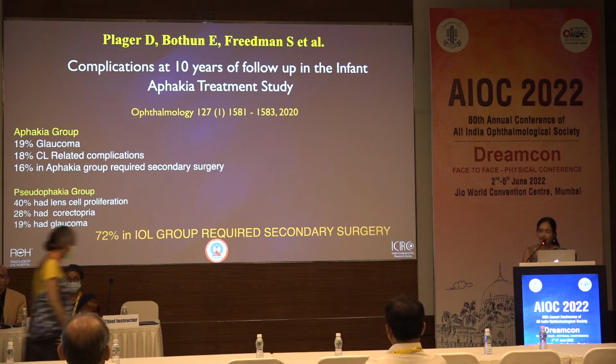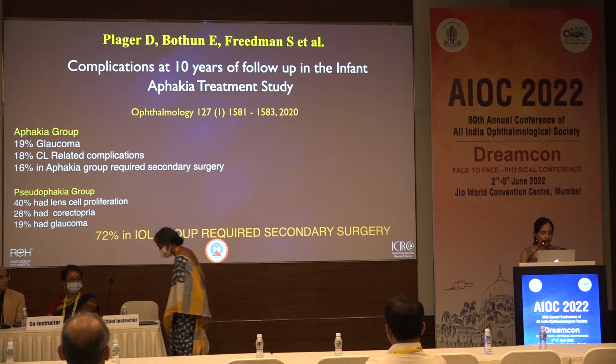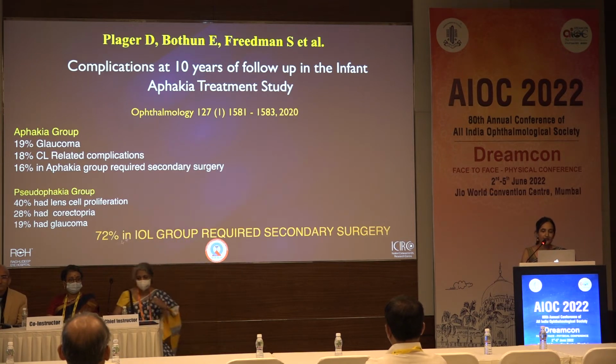What they did find at 10 years follow-up is that 72% of the pseudophakia group required a second operation, most likely for visual axis obscuration, but also for IOL exchange. And this is something which I think may differ from culture to culture, country to country. In our practices, we don't do so much IOL exchange, particularly for pediatric pseudophakia so early in their follow-ups. But yes, visual axis obscuration is something which they will need.